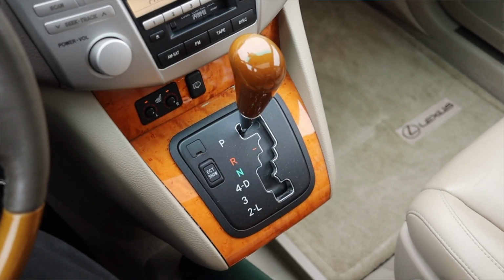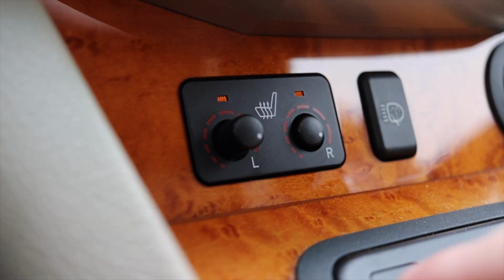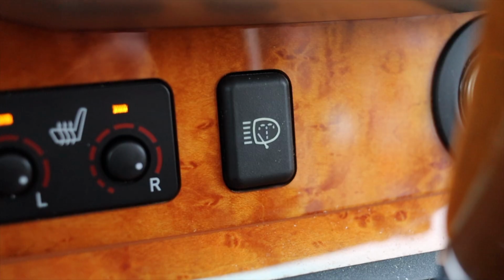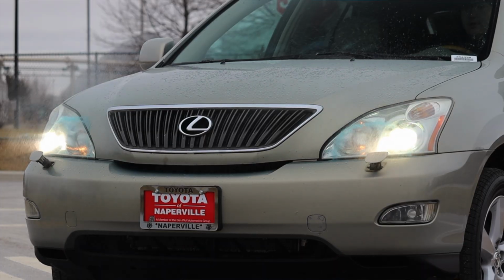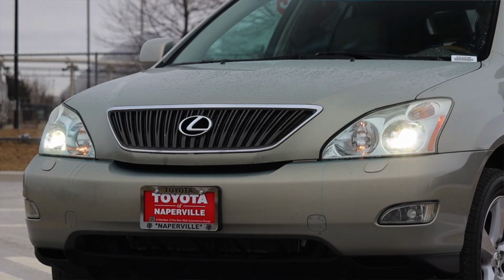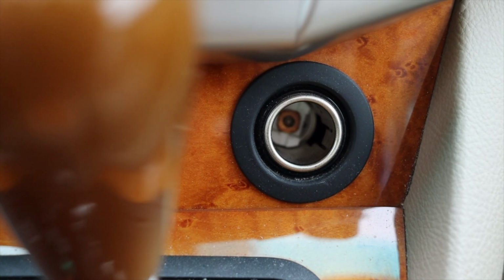Moving down to the shifter center console, I do have my heated seat options. I love these little buttons because they pop out of the dash like old bass and treble adjustments, as well as I do have headlight washers, which is always fun to see in cars. We don't really get many of them here in America with headlight washers, so it's always a fun little gimmick to me. Then I have a 12-volt outlet and the shifter itself.